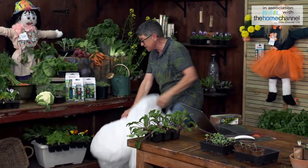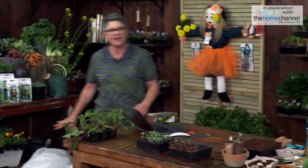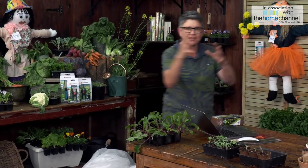Very, very important. And the other thing is that you can actually just leave that on. The plants can grow, but ideally you do want to open it up a bit. Okay, you want to open them up during the day, and then as soon as the cold starts arriving, you can then tuck them back in.